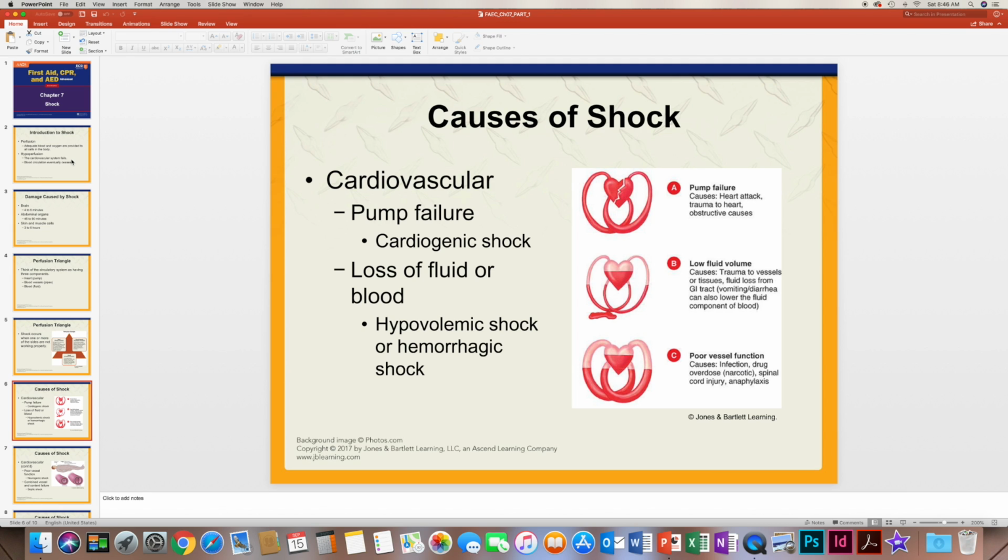There's failure with the pump. That's called cardiogenic shock. There's a cardiovascular issue, could be a heart attack, and there's hypovolemic shock or hemorrhagic shock, which means it's a lot of fluid or blood loss. That could be trauma to the vessels or the tissues, lots of vomiting, bleeding, etc. that could occur that cause that.